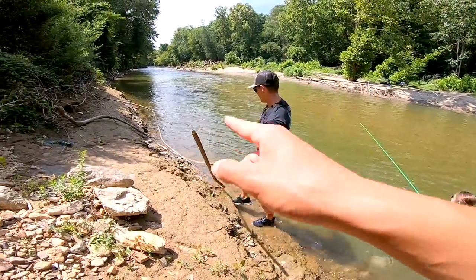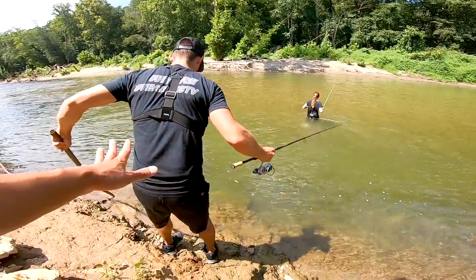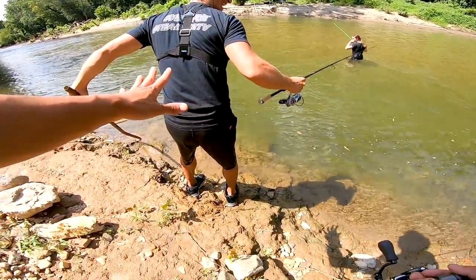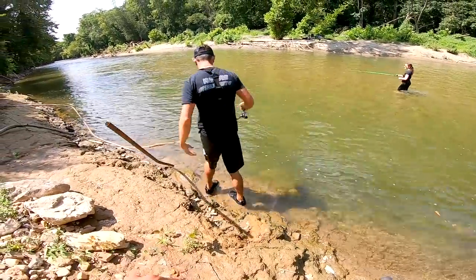Well, this is not always the better idea. It's very slippery up here. I'd be careful. Are you going across too, Noah? Yep. Careful, careful. It's slippery, Noah. Noah, don't do it. Just be careful, bro. It's very slippery. You're not used to these creek conditions.